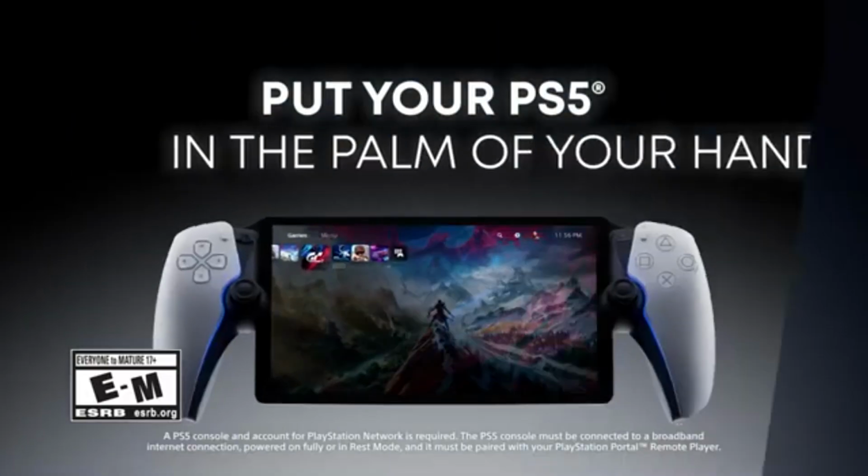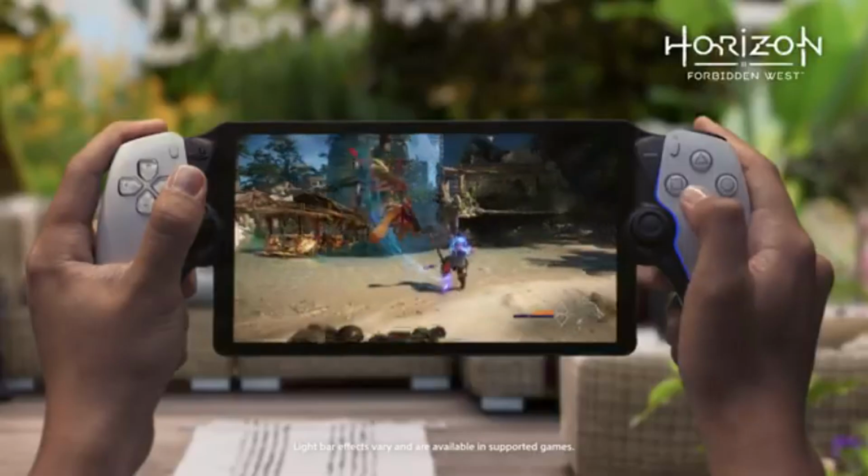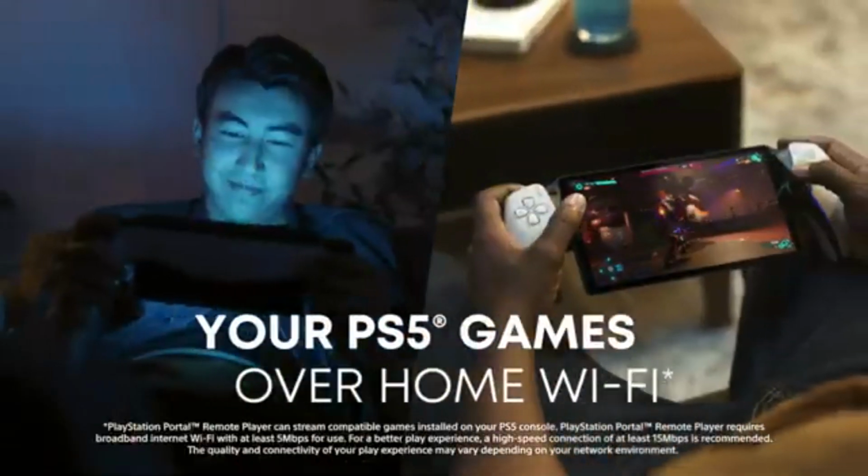Okay, it's officially been over a year since the PlayStation Portal graced our shelves, and as someone that owns one, we're going to get down to it. Is it worth it to own one?